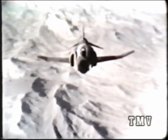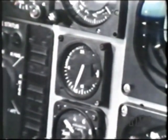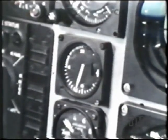An angle of attack system is incorporated into the F-4 to present a visual indication of optimum aircraft flight conditions. Aircraft angle of attack is a function of airspeed, altitude, gross weight, and load factor. It varies directly with gross weight, load factor, and altitude, and inversely with airspeed. Angle of attack is one of the most important items affecting the stability and control characteristics of the F-4.